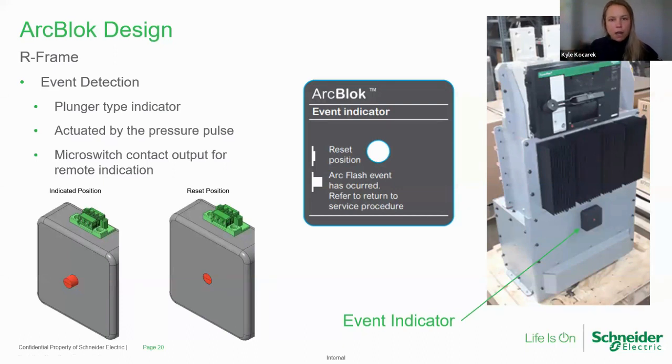And that would be wired to your universal panel server that comes with arc block. And then that could either locally signal with a light or something to say, hey, you've had an event. You'd want to schedule some maintenance and just go clean up some of that surface pollution. Or it could remotely signal through your SCADA or EcoStruxure from the universal panel server to alert you and say, hey, you've had an event, schedule some downtime to check this out. And then to reset it, you just push it back in.